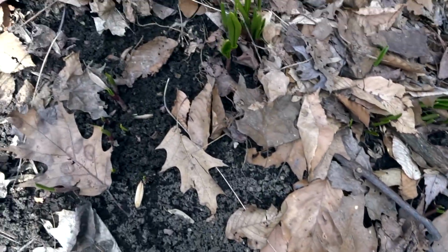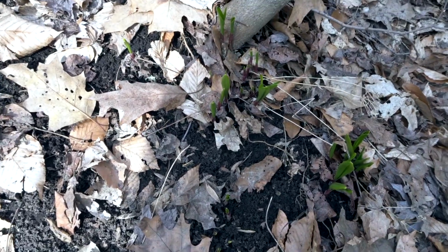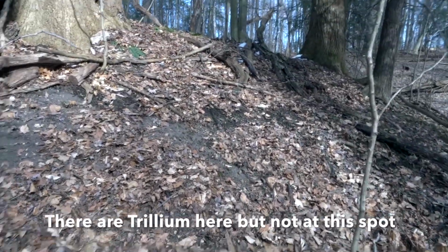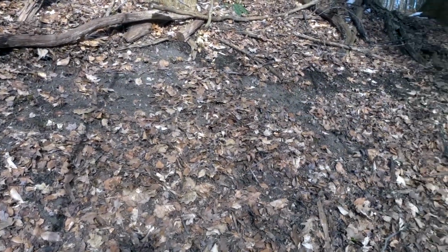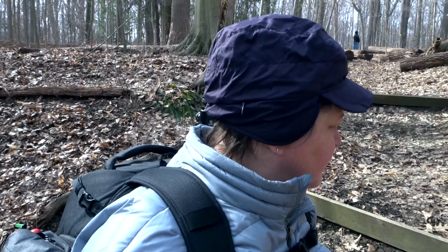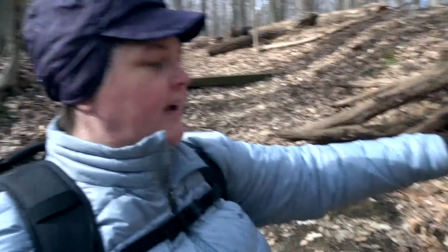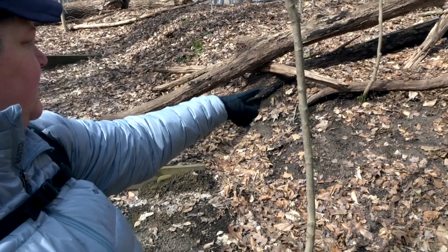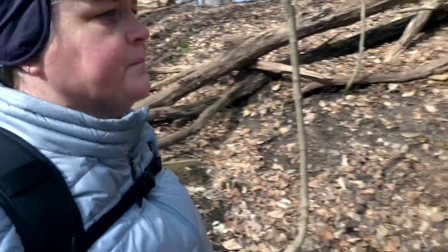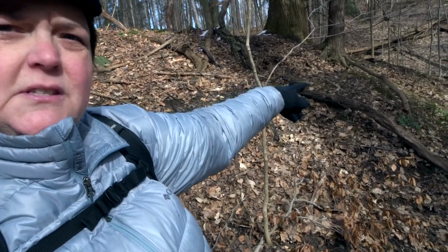And I came across what looks like it might be either crocus or ramps. It could also be, I don't think there's trillium here. It's not wet enough. But it's all over this hill, whatever it is. So I am definitely going to have to make a march back up here in the next couple of weeks because it is literally all over the side of this hill here. All up under here, all down in front of me here. It's all up here on the sides of this hill.